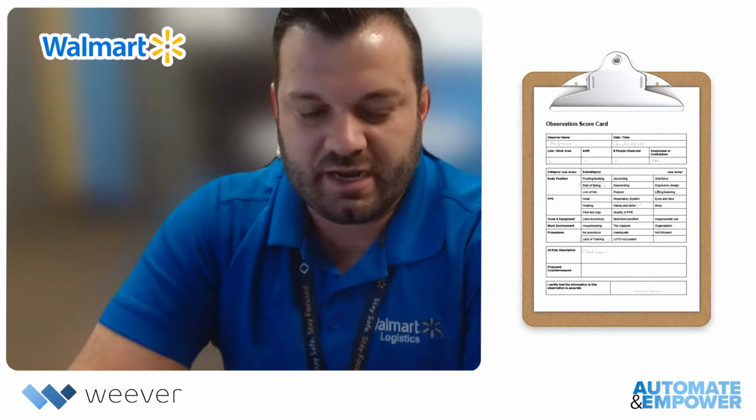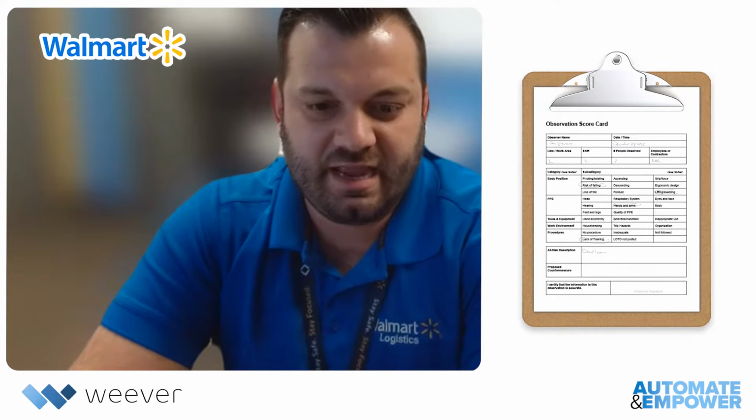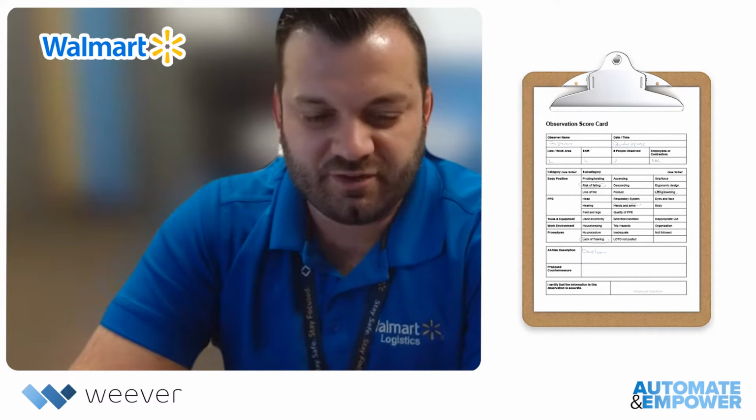Anytime anybody's looking at a safety program, one of the most important details is looking at proactive versus reactive measures. In a warehouse setting, it's very easy to fall into the trap of constantly being reactive and looking at post-accident reviews. The building had in place safety observations, but it was a little bit more like checking a box that you observe somebody. It wasn't necessarily providing any valuable metrics.